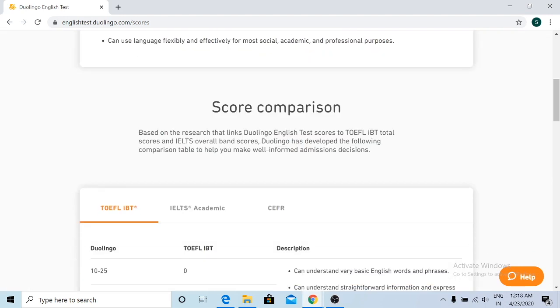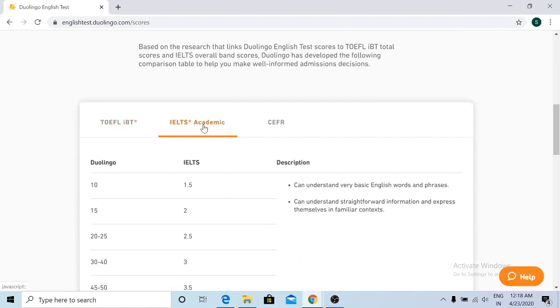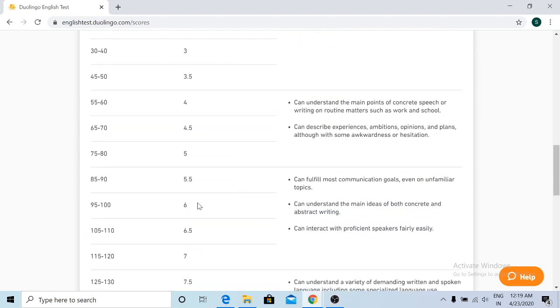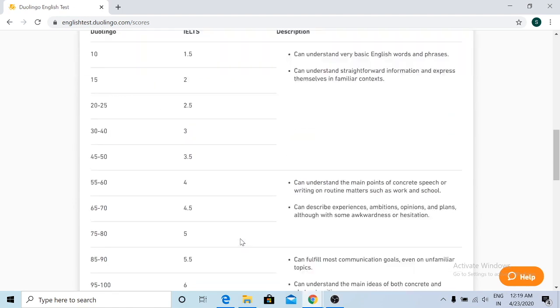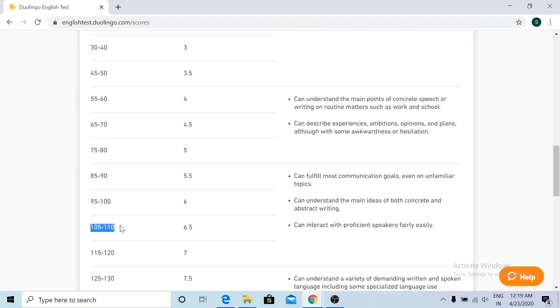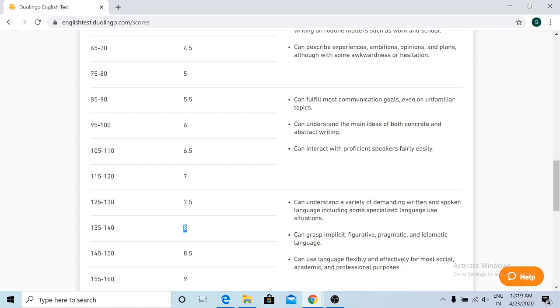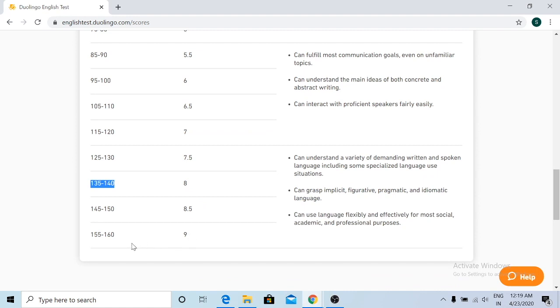So let's see the score comparison. Since most of you take the IELTS academic, I'll be showing you the equivalency for that. If you're scoring 10 in the Duolingo test, that means you're scoring 1.5 bands in your IELTS test, and most of you require a minimum of 6.5 band score in your IELTS academic. That means you need at least 105 to 110 in your Duolingo test, and if you want to aim for an 8 band score, then you need at least 135 to 140 to get into your desired universities and colleges. And if you are aiming for a 9 band score, in that case you have to score somewhere between 155 to 160 in your Duolingo test.